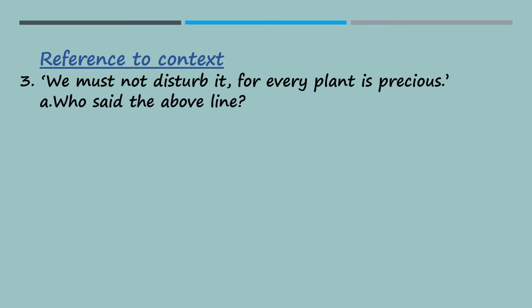A part. Who said the above line? So children, try to recall who said this line in the story. I am repeating the line. The line is, we must not disturb it, for every plant is precious. Yes, children. So the answer would be, Daju said the above line. So this line was said by Daju because he is the one who takes care of plants and trees.